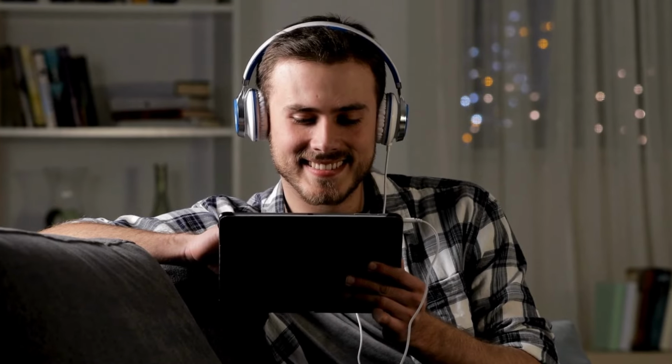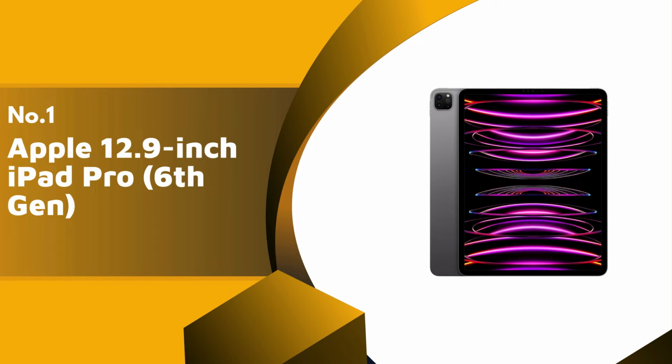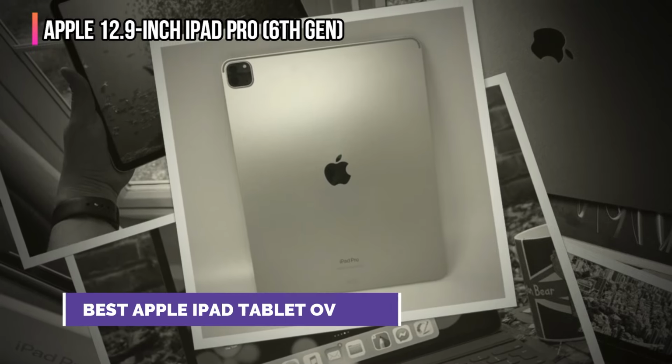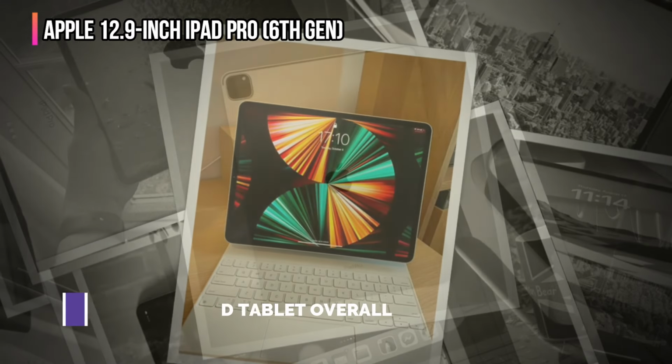Finally, our top product is the Apple 12.9-inch iPad Pro, 6th generation. The 12.9-inch iPad Pro is Apple's most powerful tablet. It's powered by the company's proprietary M2 processor and features a stunning Liquid Retina XDR display.